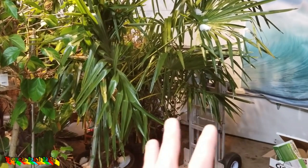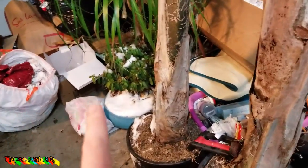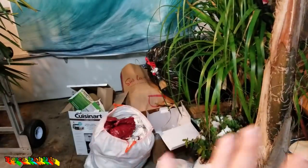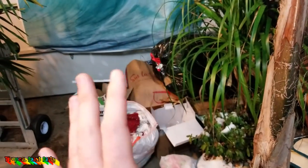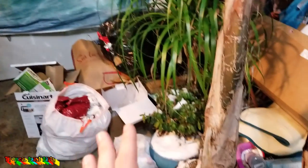But I think they're okay, though. It got down to, I think it was 8 or 9 last night, but they seem okay. I also brought in this azalea. Pardon the mess, by the way. Christmas was yesterday, so there's all kinds of recycling out here that needs to go out, but it's too cold, and recycling doesn't go out for a few more days, so I just have to live with this.